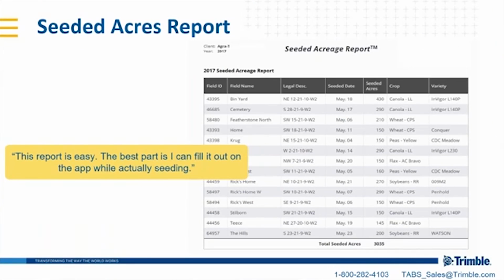So we've looked at cost per unit of production and net revenue contribution by crop and field. Now we'll get into some reports. We hear from a lot of growers that, especially those who are subject to FSMA, they have a lot of people that need reports, and many people do. And so in this case, we have a seeded acreage report where we have the field ID, which is the Trimble Ag software ID number, the field name, the legal description, which some people need, the seeded date, the seeded acres, the crop, and the variety.